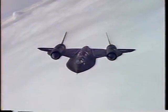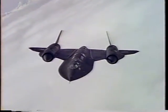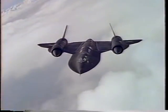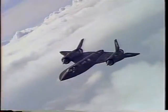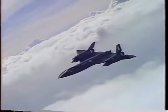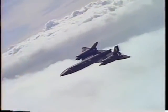Nothing in the sky can take you faster for a longer period of time. The fabulous Blackbird will put on a show from the ground to 80,000 feet. Find out what it's like to pilot this thoroughbred and see views of this super spy plane that will leave you breathless. You'll find out why becoming an SR-71 pilot is tougher than being an astronaut.